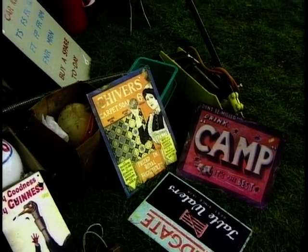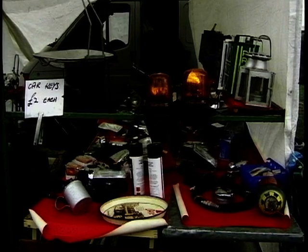The very first auto jumble was over where the new museum is standing now, and I paid £1.50 for my site, or £1.10, and I took £7.10 and thought I'd had a good day.